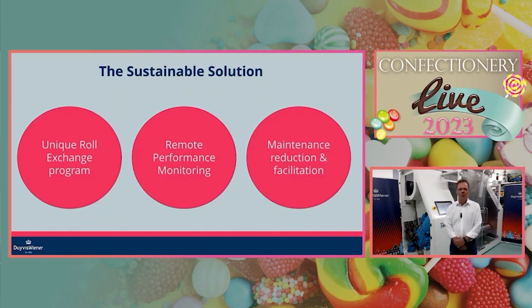And this line of thinking was also incorporated for the development and design of the Thouet 5-row refiner. The unique roll exchange program ensures everything can be used to full lifetime span. No need to throw out rolls or gears. Everything in the warehouse can be used when replacing a machine or expanding a line. We offer full flexibility and less waste.